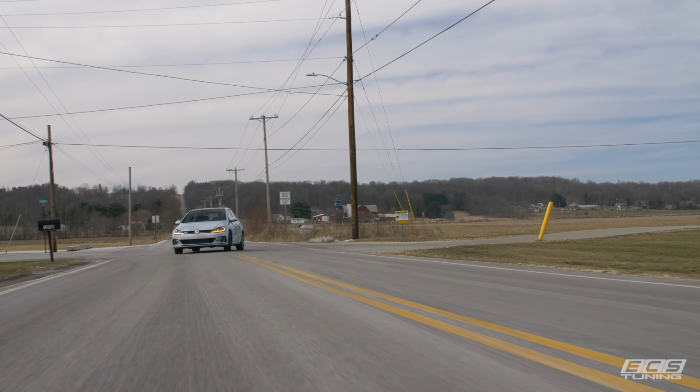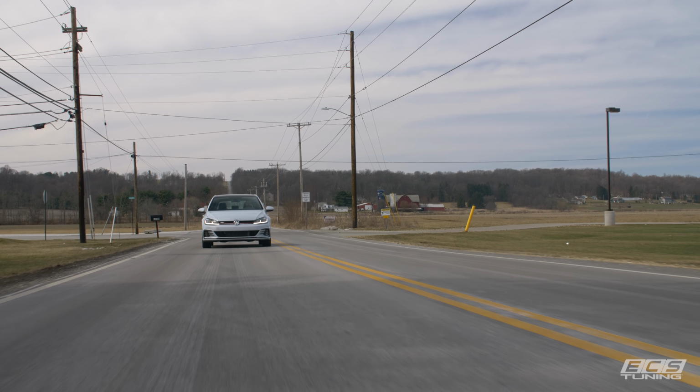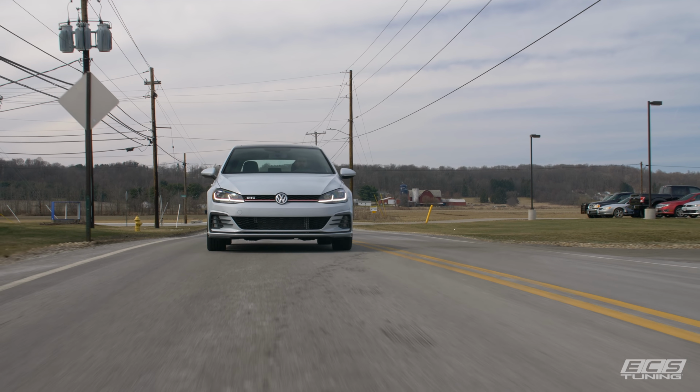All right, let's hit the road. So in short, I love driving this car. I've been driving it every day for about the past week, trying to get it past break-in miles so we can run it on the dyno and then start bolting some performance parts to it. And I've basically fallen in love with it.